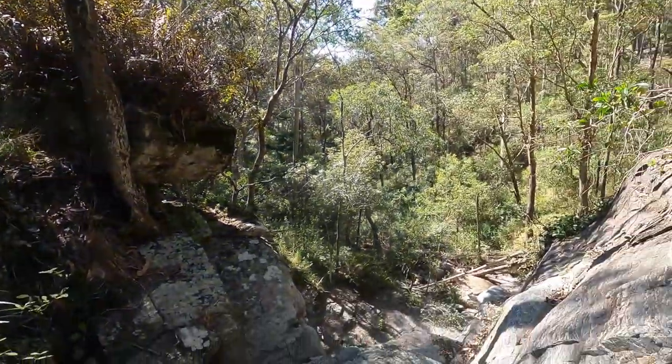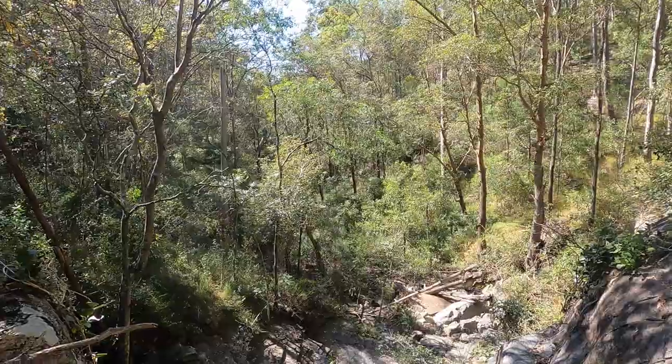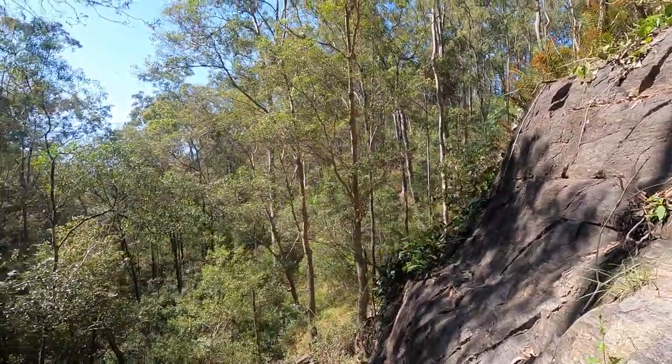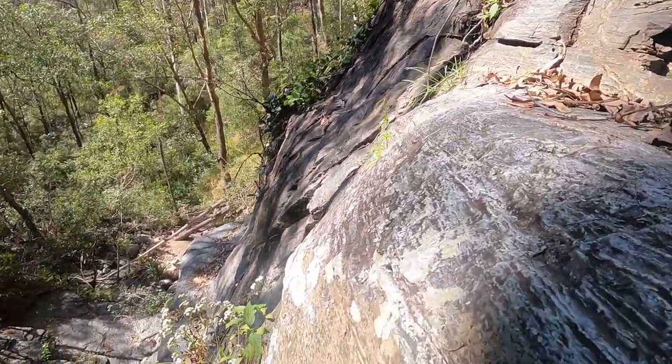So the instructions I've got say that we have to climb a small rock face. I'm assuming that is the small rock face we have to climb. Do you reckon that's it? Oh, yeah, well, I'm going to keep this on in case I fall. Did you bring it? No, I didn't bring my drone. What did you bring?